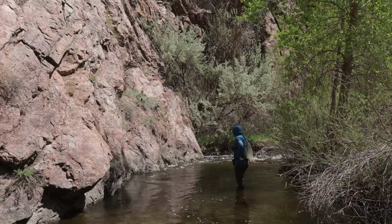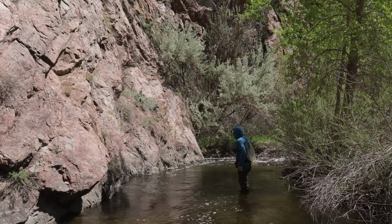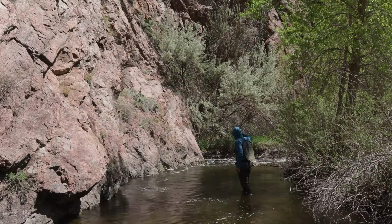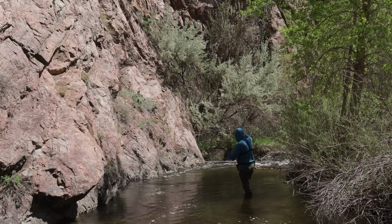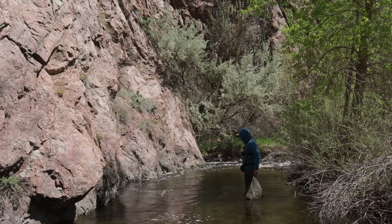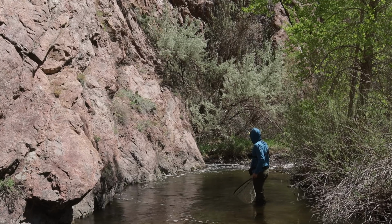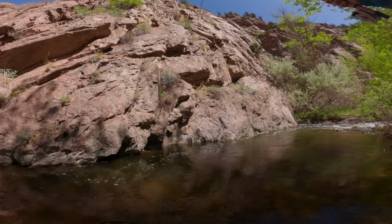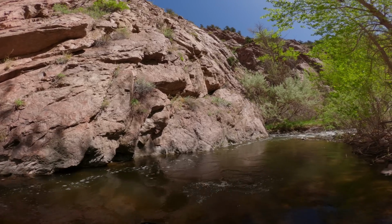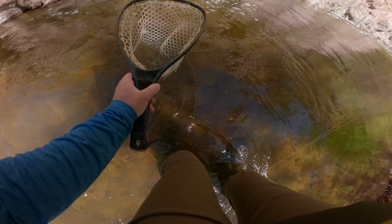Decent rainbow here. This pool was stacked. Definitely took a minute to get hooked up with one, but we got ourselves a nice rainbow on the end of the line, guys. This is so fun, having such a good day out here. Yeah, that's the biggest of the day right there, and another stunningly colorful fish. Gorgeous rainbow.